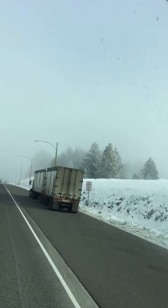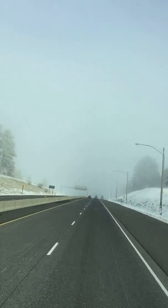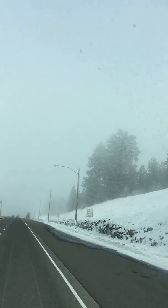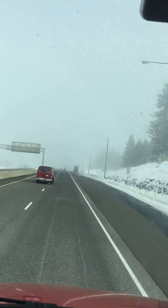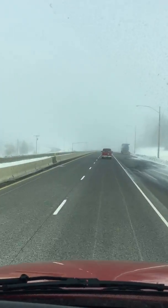God damn, what? Max littering fine, $6,250. Good God, Oregon's an idiot. That dude left a huge piece of litter on the side of the road. He's gonna have to pay more than what that truck's worth.